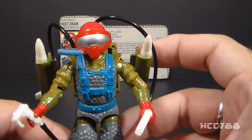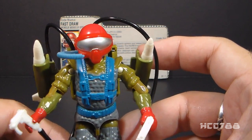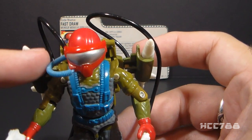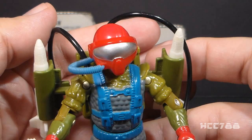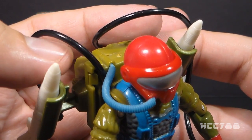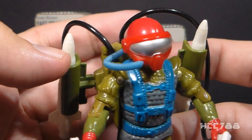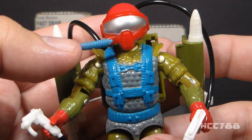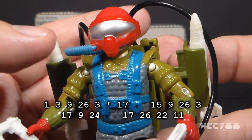In practice, though, these accessories are very frustrating. The visor fits on well enough, but connecting the blue hose between the backpack and the visor is a nightmare. I find it easiest to connect it to the backpack first. There is a hole just over the right shoulder, but then connecting it to the mask takes a lot of work. The tip of the hose is just too big to easily slide into that tiny hole.